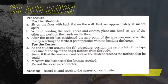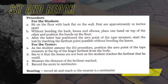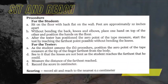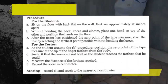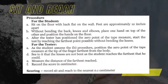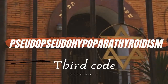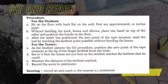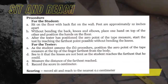Procedure for the tester. As the student assumes the B procedure, which is without bending the back, knees, and elbows, and placing one hand on top of the other hand and positioning the hands on the floor, position the zero point of the tape measure at the tip of the finger farthest from the body. Next, see to it that the knees are not bent as the student reaches the farthest that he could. Measure the distance of the farthest reach and record the score in centimeters. For the scoring, record sit and reach to the nearest 0.1 centimeter.